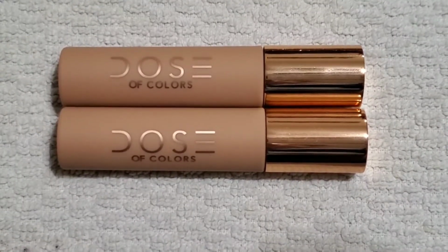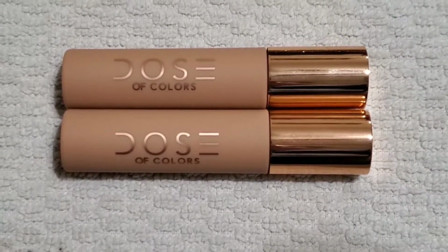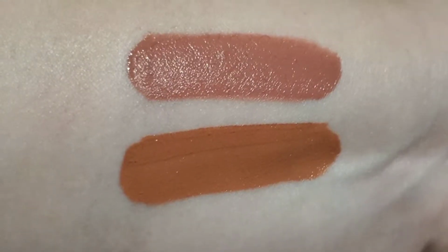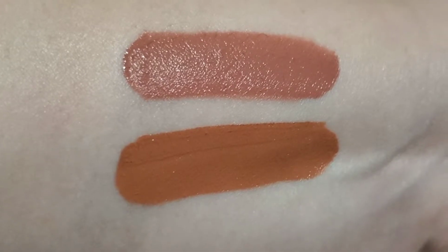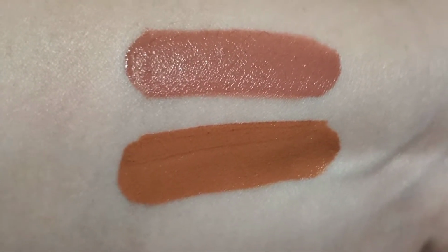Next up, we have the two liquid lipsticks. The one on the top is called A Mauve Story. The one on the bottom is called My Mane. Here they are, swatched on my arm. Again, the top one's A Mauve Story. The bottom one is My Mane.